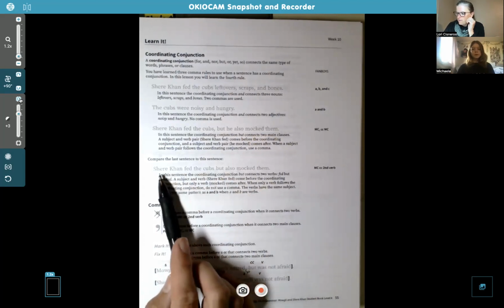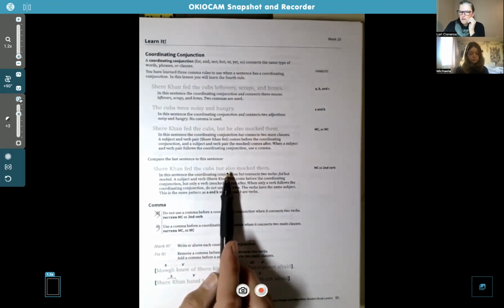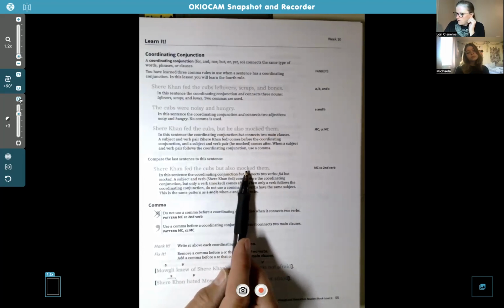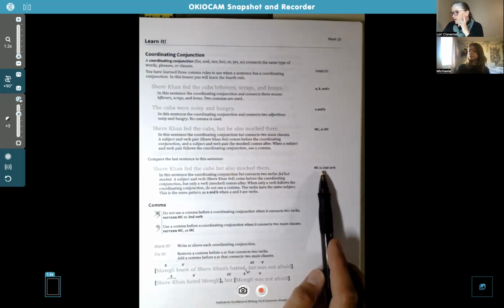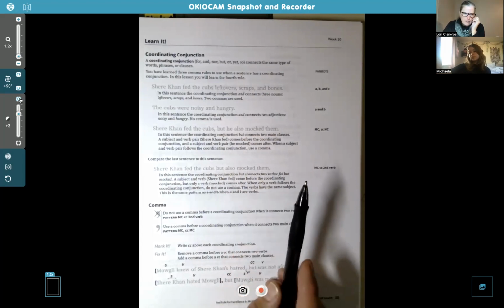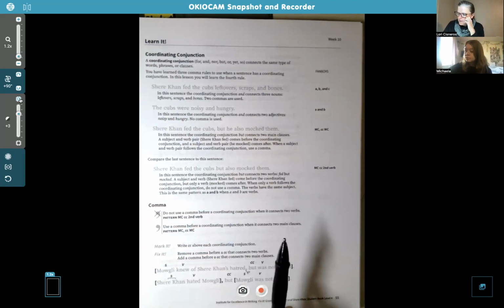But look how it is here: Shere Khan fed the cubs but also mocked them. This one does not have a second subject. Only here at the beginning, Shere Khan is the subject. He fed, and he also mocked. The example in the margin shows main clause, CC, second verb, because they're connecting 2 different verbs. Because there's no subject in the second half, there's no comma. It's only when you have 2 full main clauses that you need a comma.